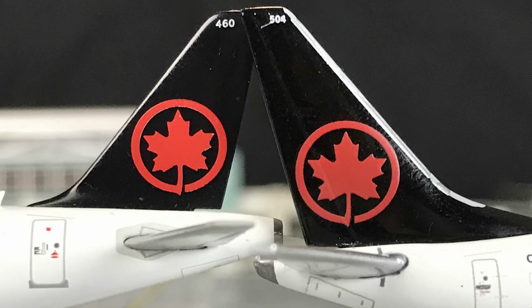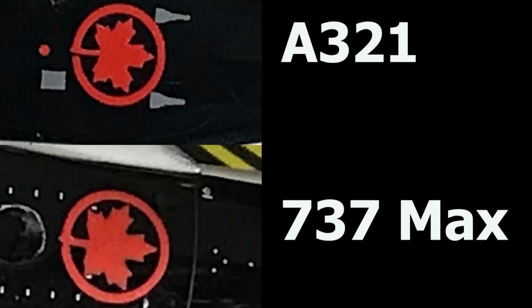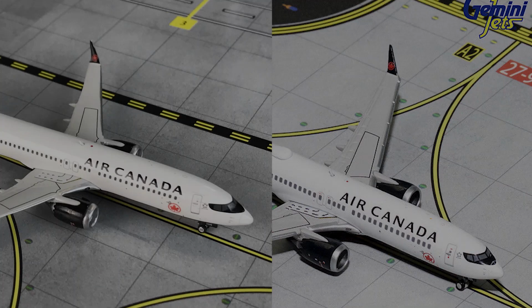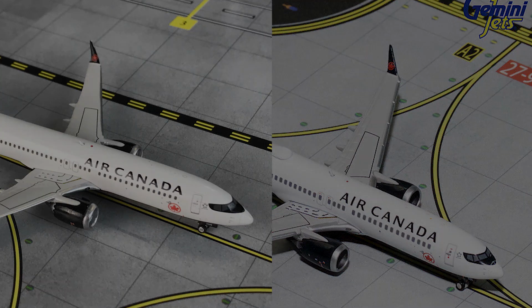However, when it comes to the reds, the Gemini A321 beats the 737, not just with the tail, but also in the front and the roundel under the fuselage. Also, when comparing the print of the roundel underneath, the Gemini A321 is sharper. The words Air Canada are different between both models. A comparison on airliners.net and looking at the Gemini official release on FTJV shows the Phoenix is accurate.